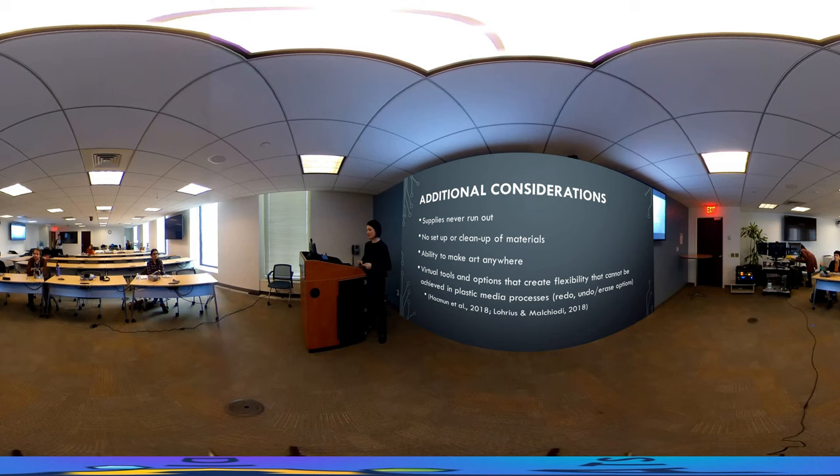So there's also a flexible quality to art making. You can click undo. I found that I wasn't as fearful of making marks that, in plastic media, you have to erase or paint over, incorporate somehow. I could just simply undo, redo. So there was some added flexibility there.